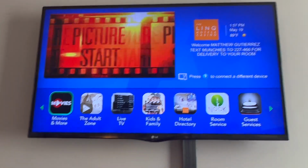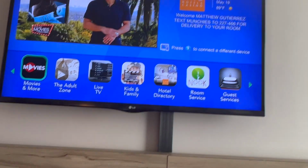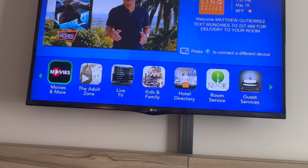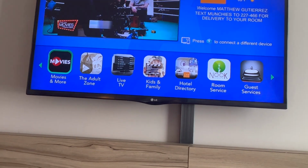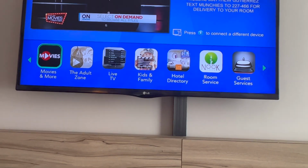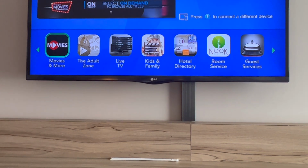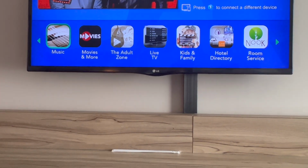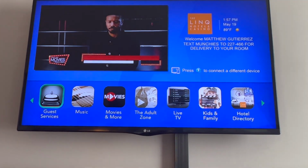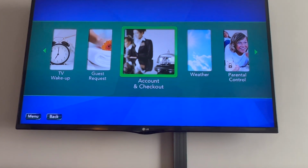Anyways, so you got that. You got guest services. The room service button on the TV does not work. Kind of wish it did. Adult zone, live TV, kid friendly, a hotel directory. They have everything. They got blankets here, extra pillows, dental kit if you need it. Cool stuff there. I'll scroll and let you guys see what other options are available with the TV. Let's go check out guest services, and I'll let you guys see what I'm paying for this room.